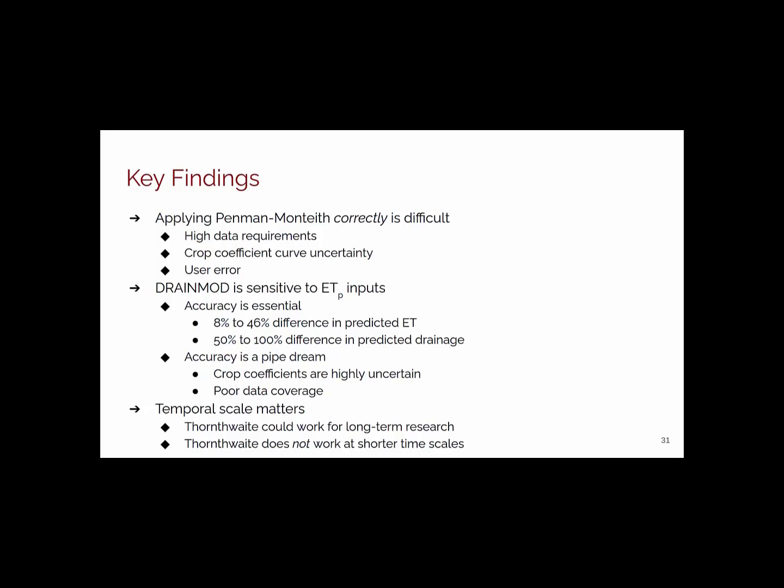And the last thing is, depending on how you're calculating Penman-Monteith, I have found numerous cases of user error in the parameterization and calculation of that, simply because it is such a complicated equation. DRAINMOD is very sensitive, as we found, to these potential ET inputs, so accuracy is essential there. We saw up to a 46% difference in predicted ET and up to 100% difference in predicted drainage, where some locations didn't predict any drainage at all if we supplied the reference ET instead of the potential ET.